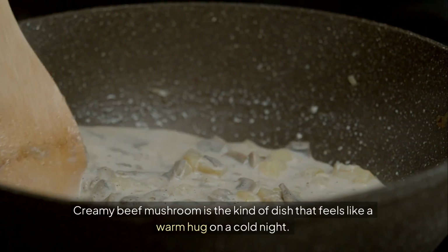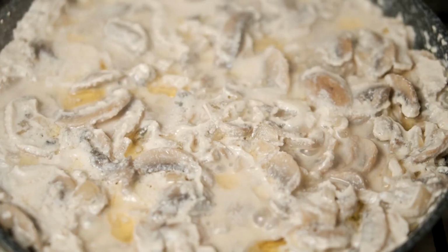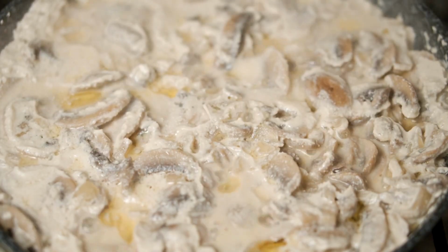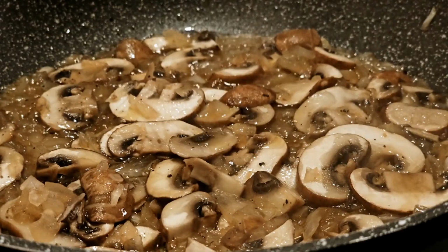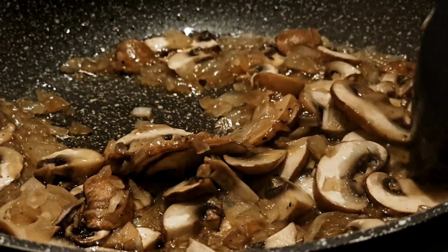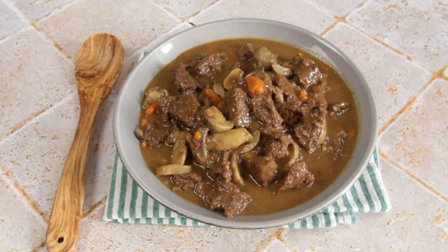Creamy beef mushroom is the kind of dish that feels like a warm hug on a cold night. Tender beef and earthy mushrooms simmer in a rich, velvety sauce that's both comforting and satisfying. It's a crowd pleaser for good reason, simple enough for a weeknight but elegant enough to serve at a dinner party. What makes this recipe stand out is its flexibility.